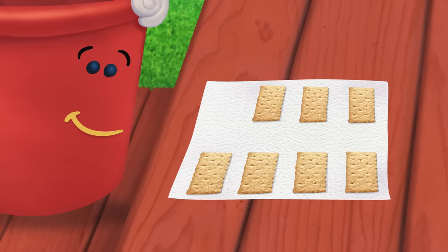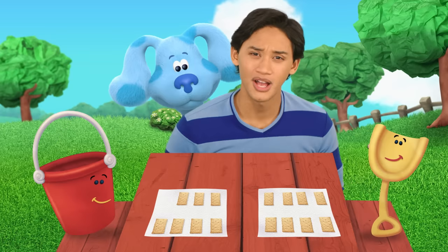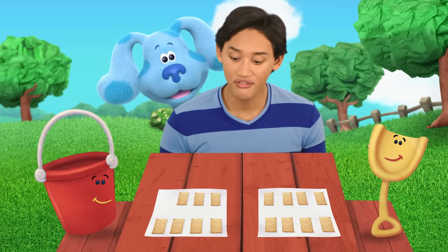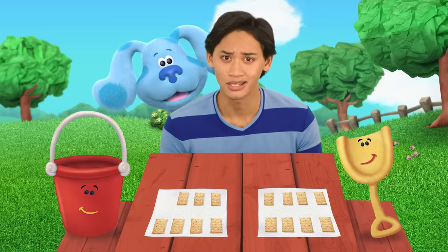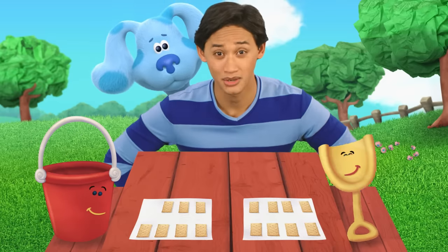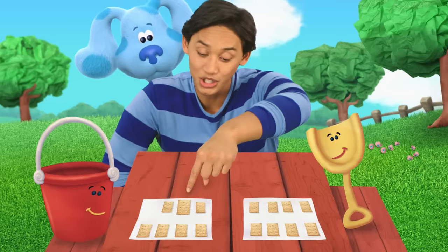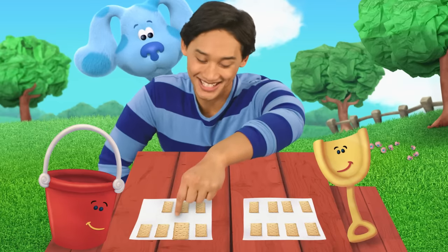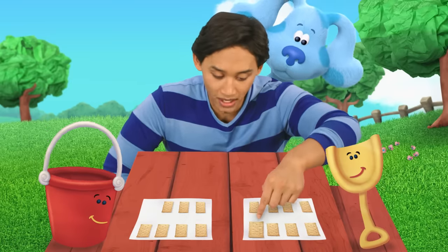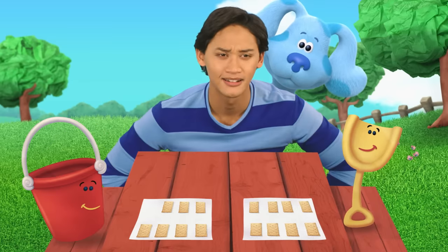Okay, so how many graham crackers does Pail have? One, two, three, four, five, six, seven. So how many is that? Seven! Right! Hey, good counting. So how many graham crackers do we have all together to bring to the picnic? Well, let's count them all. Will you count with me? Great. Here we go. One, two, three, four, five, six, seven, eight, nine, 10, 11, 12, 13, 14, 15. So how many was that?